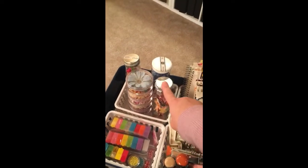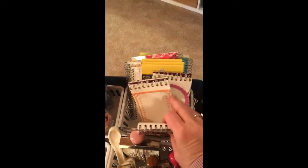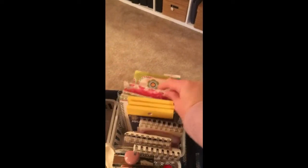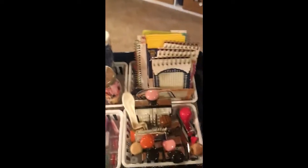So here's my jars of flowers. These are too big to be kept in the place where I keep most of my flowers. These are older journaling books. These are from My Mind's Eye. I have some from Little Yellow Bicycle. I just used one of these the other day. And then these are from Making Memories. So I'm not ready to let those go yet, but I don't use them all that much. And where they were, they weren't handy.